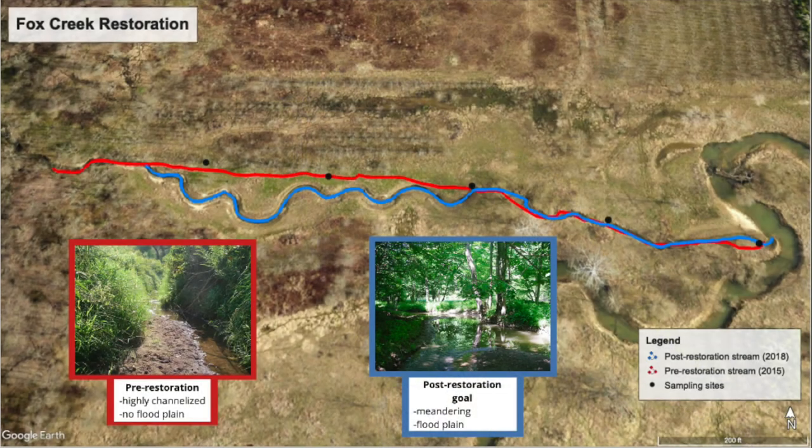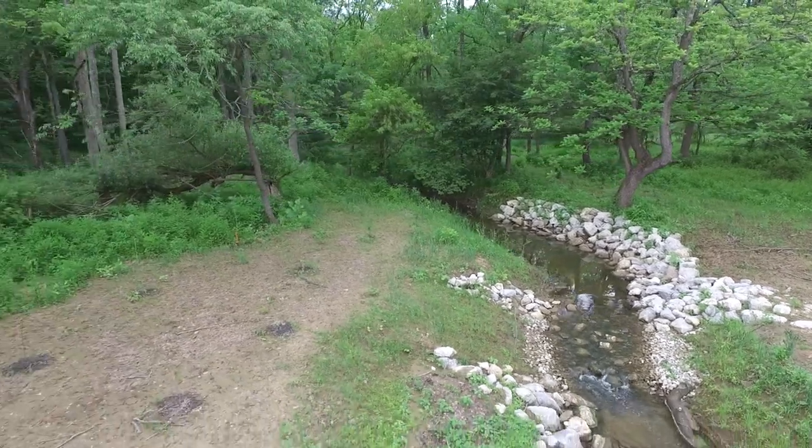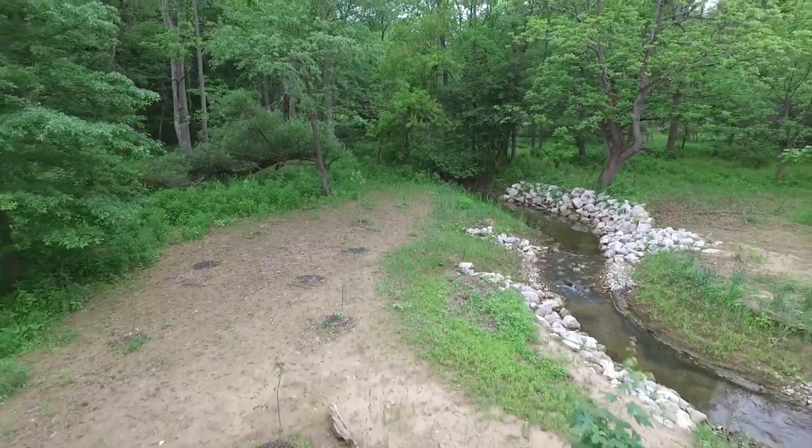The final restoration project can be seen in this map. The red line is the stream pre-restoration, and the blue line is the stream post-restoration. As you have learned, this meandering stream is now able to support much healthier conditions for the beautiful plants and animals of Ohio, but the stream is not yet done recovering.